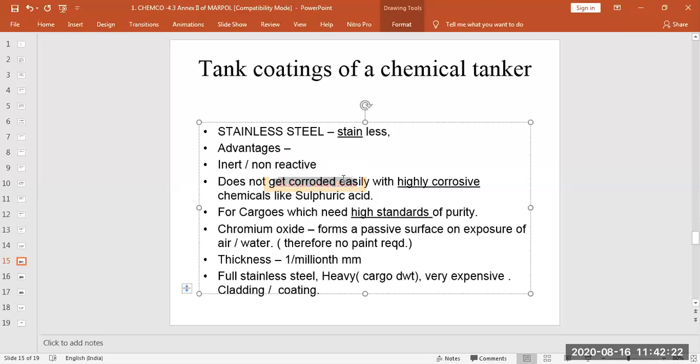As you can see, if you buy utensils outside, stainless steel cookware will be much more expensive, and normal mild steel will be quite cheap. It will be very heavy, and because it's heavy, you will lose cargo deadweight, and that will also cost the owner and charterers money all throughout the life of the ship. So it's very expensive. So the next option is cladding.